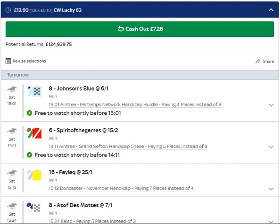So the second selection is Spirit of the Games at 15-2 in the 11 minutes past 2 race at Aintree over the Grand National fences, paying 5 places instead of 3. Basically, this is a Dan Skelton horse ridden by Harry Skelton. It's had loads of good runs at Cheltenham and whatever. It ran on the Grade 1 tracks. I know it isn't Cheltenham, but Cheltenham takes some jumping. I personally think this has got a cracking chance around these fences. And Dan Skelton, or the Skeltons in general, love a winner round Aintree. I think it's got a cracking chance.